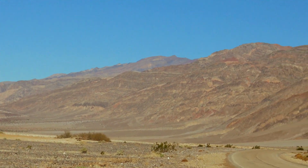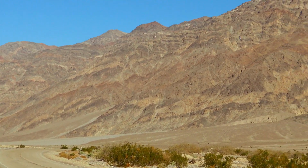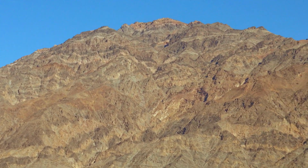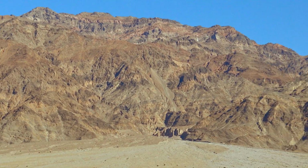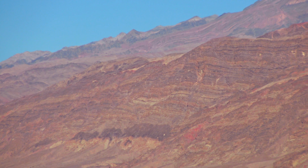On the opposite side of the crater, there were these beautifully colored mountains showing what Death Valley is famous for. Some of these rocks are sedimentary type, while others are metamorphic. These have been sculpted and eroded over millions of years. With these final views, my trip to Ubehebe Crater comes to an end.